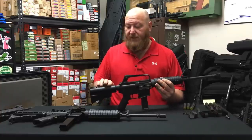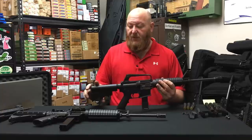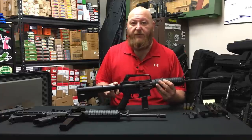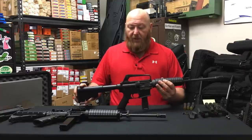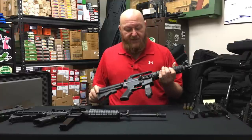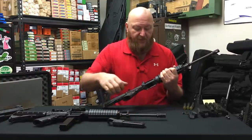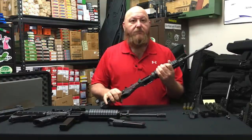This initial one has the Type 2 stock. The original stocks were aluminum. This is a polymer. And also the receiver extension itself is the 2 position rather than the 4 position of the M4. Now, we're going to talk a little about the magazine well itself. The magazine well has gone through a few different iterations. And we'll see where we're at right now.